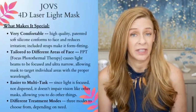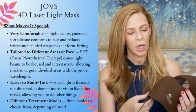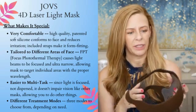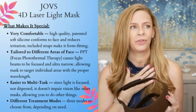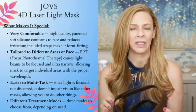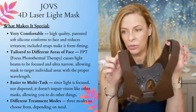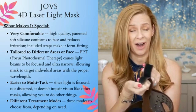Let's go ahead and talk about the specifications of this device. It is FDA cleared, and it uses a patented nanomolecular food grade silicone to eliminate any possible irritation on your skin if you have really sensitive skin. I can tell you just from my experience and other masks that I've used that this is very high quality. This is definitely probably one of the most high quality masks that I have tried. I love that it has the 2 straps, and the straps are Velcro, so it's really easy on and off.